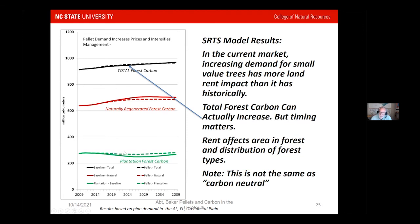I do see pine plantation carbon going up and naturally regenerated carbon going down. In other words, this is an implication that at the margin, there were some natural stands, probably natural pine stands, that were converted to pine. So we lost forest carbon in the naturally regenerated stands, and we gained it in the plantation. But the net effect is total forest carbon stayed about the same, right? There's a little bit of implication of an increase here and there, but it's stayed about the same.